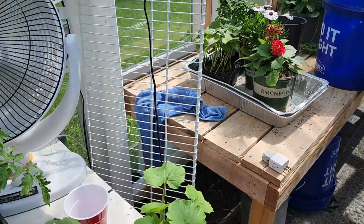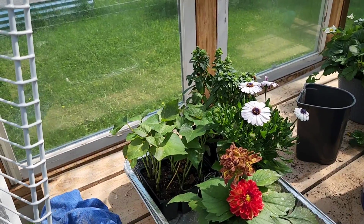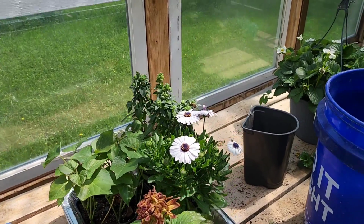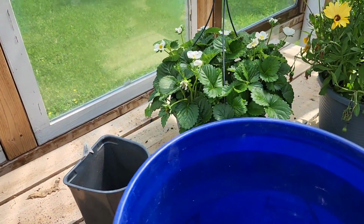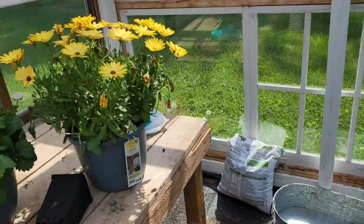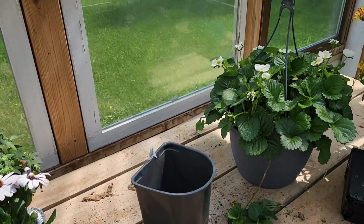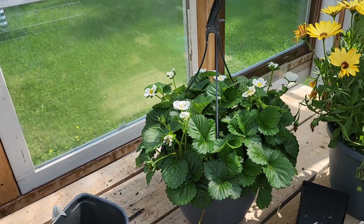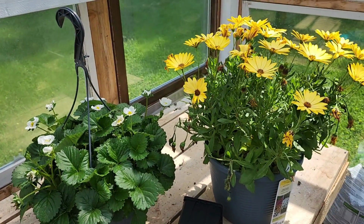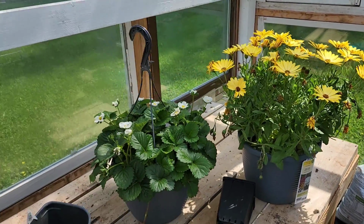And then I have a few flowers that I picked up at Lowe's. I have a strawberry plant, and then some daisies. So these things need to be planted as well.